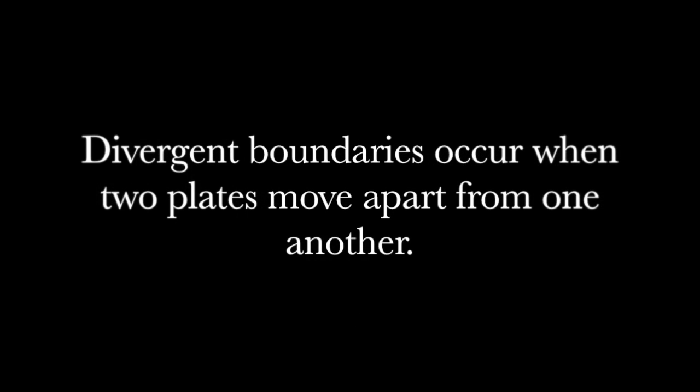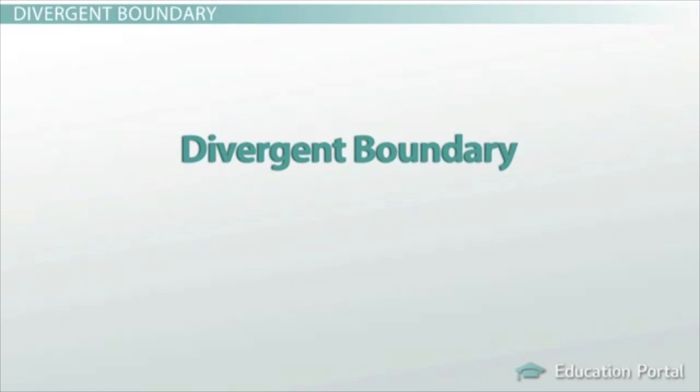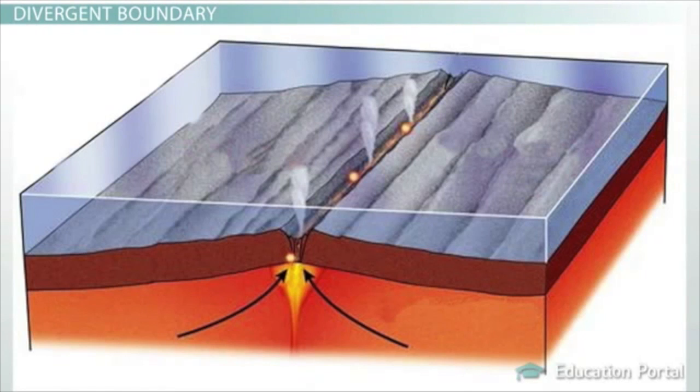Divergent boundaries occur when two plates move away from each other. Volcanoes are most likely to occur along this boundary. A divergent boundary is a fault where the two plates are moving away from each other. Now, as plates pull apart, several things may occur.